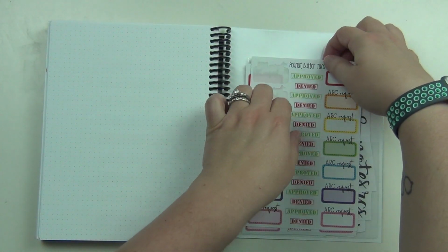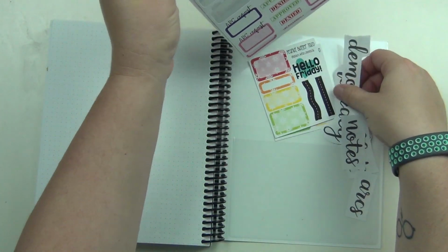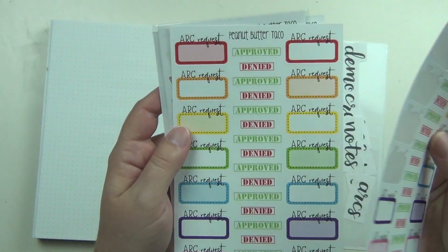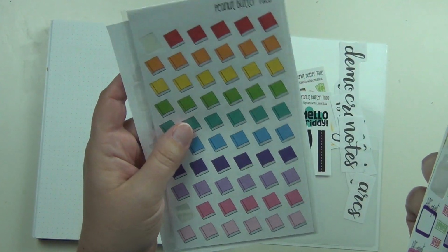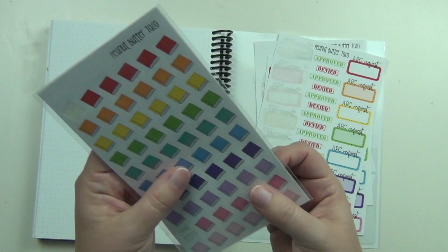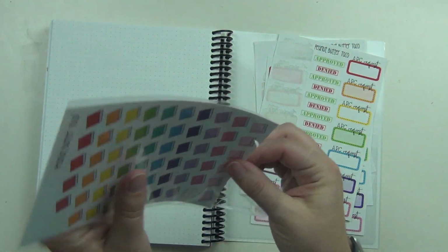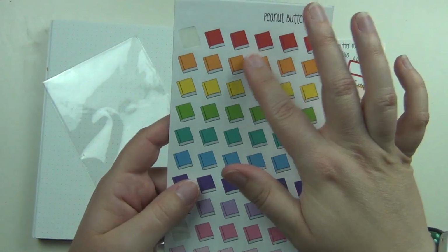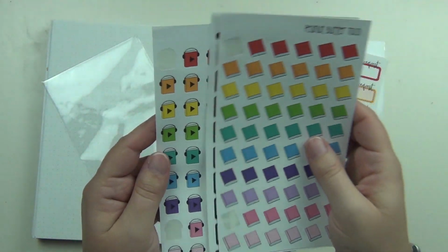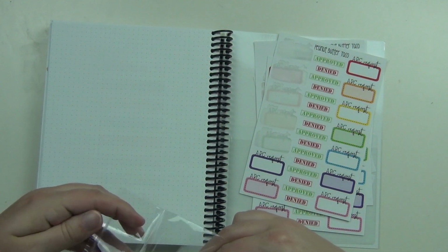And back here there is a clear pocket, and I can put all of my stickers back here. These are the stickers I've gotten from her shop. So these are the ARC request ones, and I have a couple of those. I'm getting a couple more. And then these are the reading challenge ones that I actually used all of. But let me show you, they all came in this little packet, so I just kind of keep them together. These are the physical books, and then I have the Kindles, and then the audio books. So these are all available in her shop. So I will leave her Etsy shop link down below.